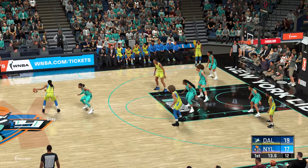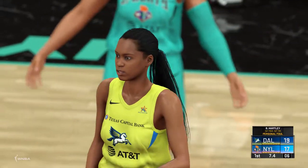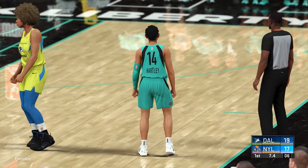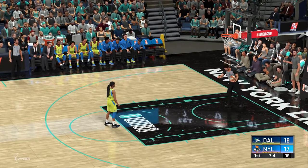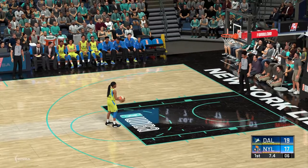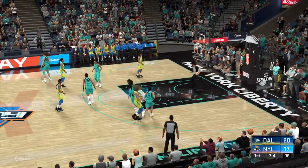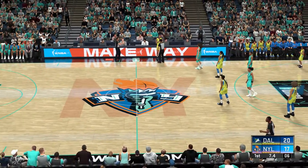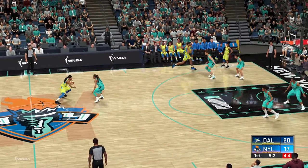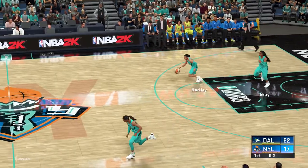Now here's Gray, guarded by Durr. Gray with it. Six to shoot, and there's the foul. It'll go on Bria Hartley. That's her first foul. Shot clock at five. Here's Gray. Uses the glass to finish the layup. Uses quickness to elude defenders. Gray is hard to keep up with.